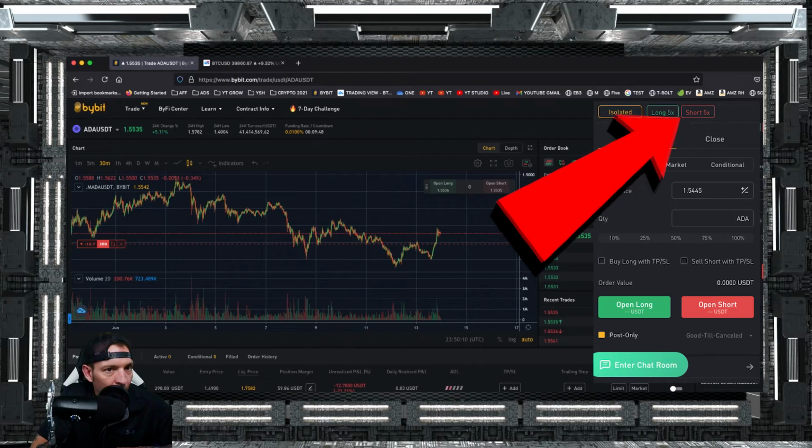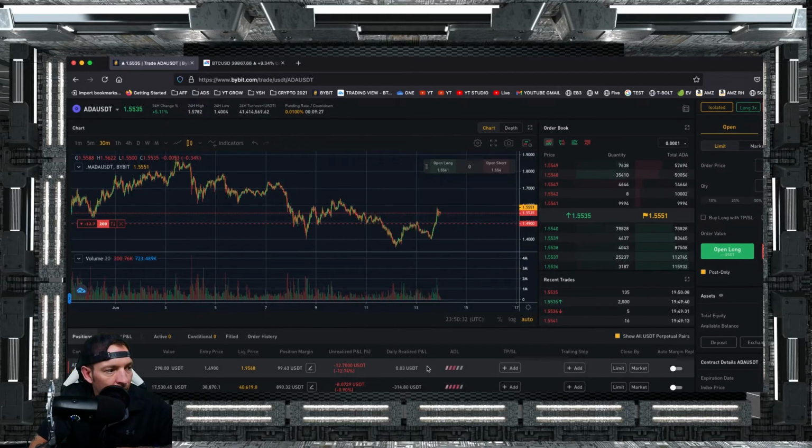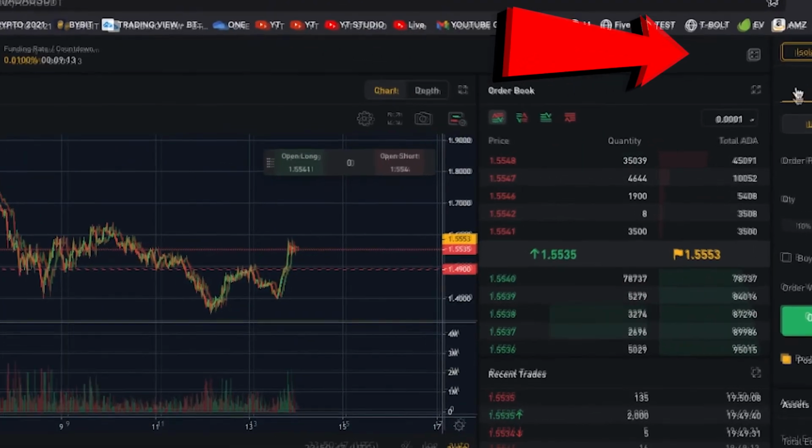Now check this out. If I come over here and adjust my leverage to 3x and hit confirm, now my liquidation price is $1.95. But your position has stayed the same. The amount that you're willing to lose, win or lose right here, has stayed the same. Now your leverage has been adjusted, but it doesn't mess up your profits or your losses.